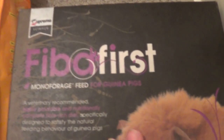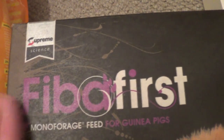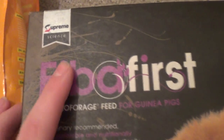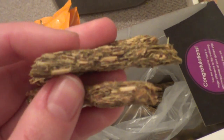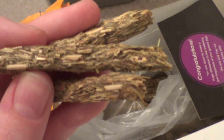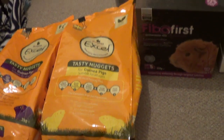This is another brand that my guinea pigs personally don't like, but this is a very good make. It's by Supreme Science and it is fibre first. I'll show you what it looks like inside. And it's a new type of guinea pig food, which is again made specifically for their dietary requirements, and it is very good. Mine don't like it, but that doesn't mean that yours won't, so you could always give that a try, although that is a bit more expensive than nuggets. So there we go.